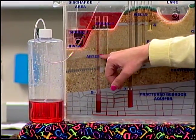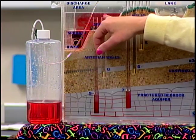And now also, like I said before, it's now into our natural springs and our rivers.